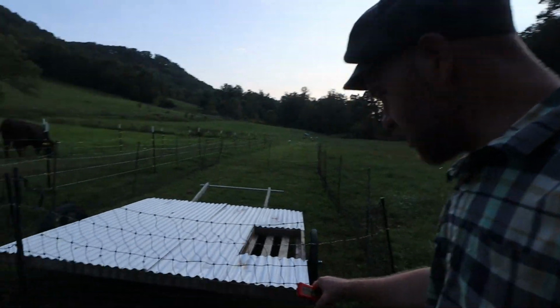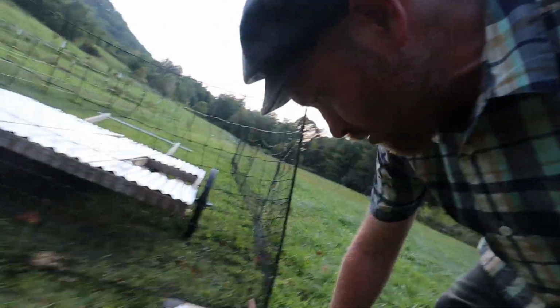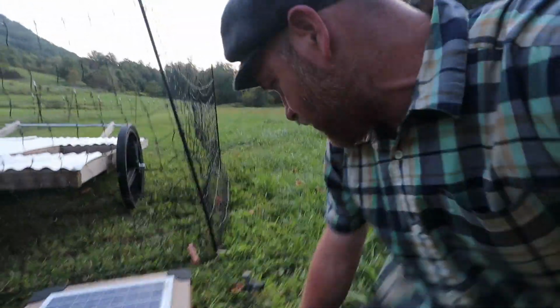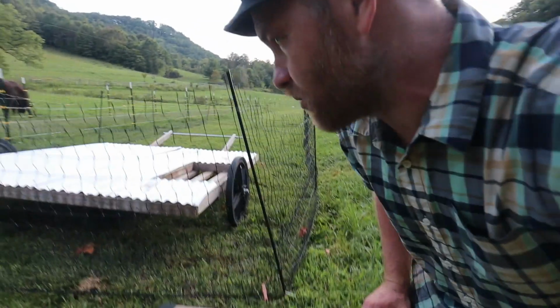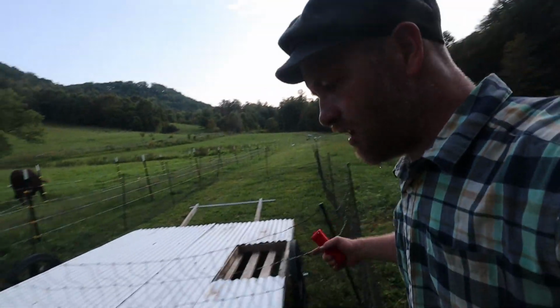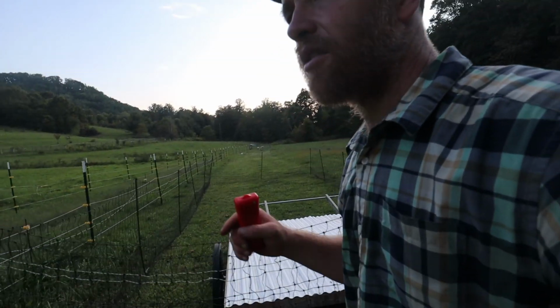I got this Premier 1 shocker net. It's a 1-inch mesh at the bottom, so theoretically they can't get through. Some do, but not nearly as many as if that wasn't there. So I'm going to leave that off so we don't drain it. And let's get them in here in the morning if the grass is dry, tomorrow afternoon if it's not.